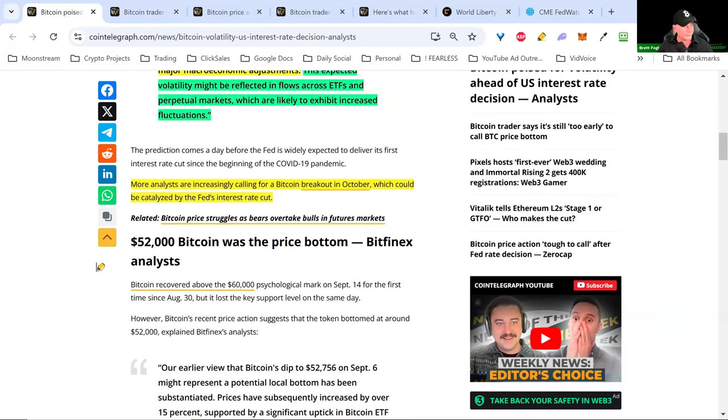Okay, let's see. 52K Bitcoin was the price bottom, Bitfinex analysts say. You know, I had limit buy orders in at 52K. I didn't get filled. Got real close to it, but I have to double check that actually. But I don't think they filled, and I had 50K buy limit orders in. Would have been great to pick up some Bitcoin at 50K, but I didn't quite get there.